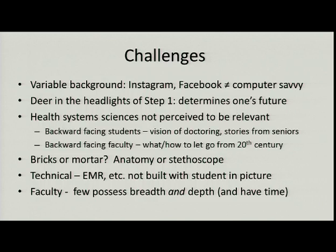Third, it doesn't seem to many that these health system sciences are relevant. I think students are getting stories from their second years and third years and fourth years and residents who tell them, oh, you don't need to know that stuff. I never learned that stuff. And their faculty tell them the same thing. I trained in the 70s. They didn't teach me that stuff. And maybe their vision of what a doctor is doesn't include looking at population data or quality improvement projects.